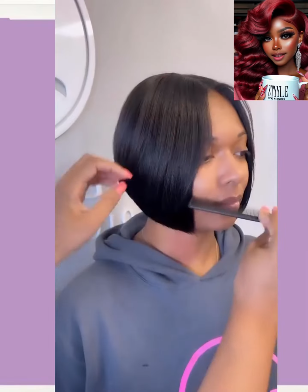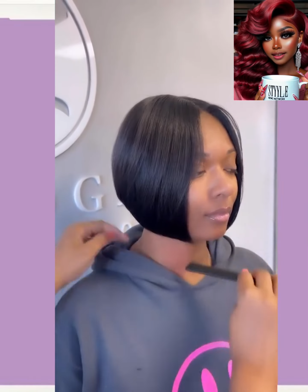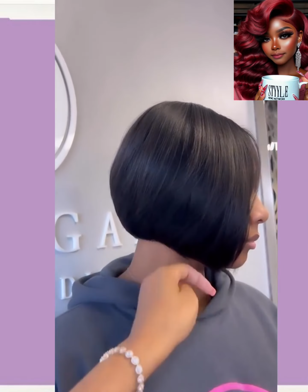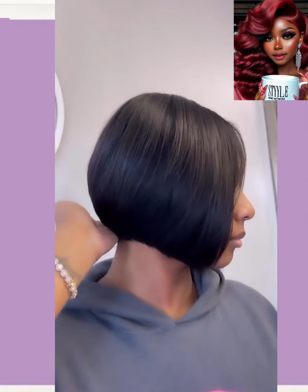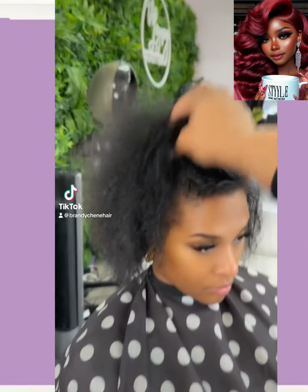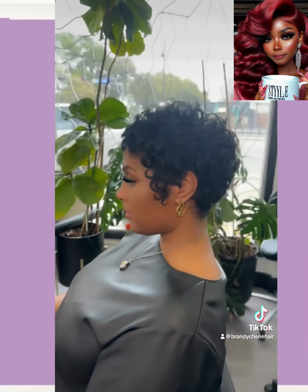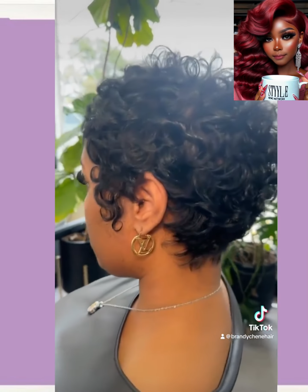Gorgeous all black pixie, followed by this cute, chic little bob. Oh, loving this transformation into this curly pixie. Hair is just curled to perfection.